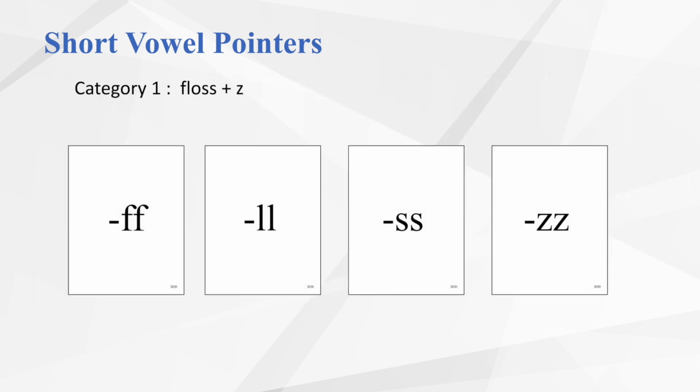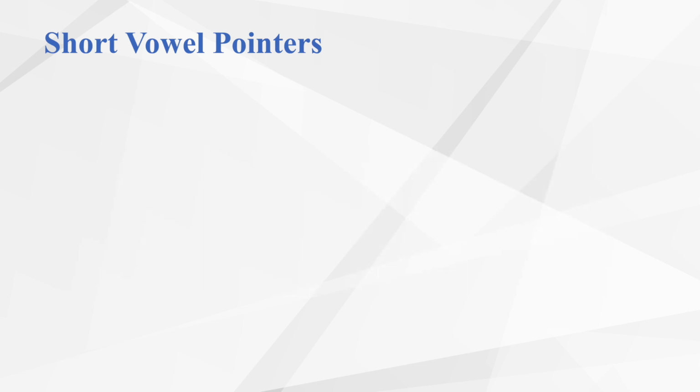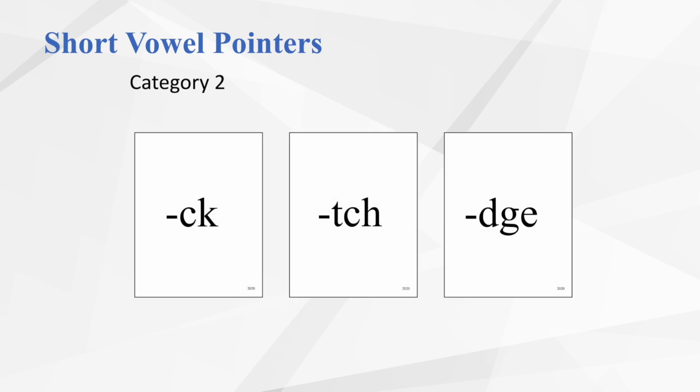Category 1 goes by the mnemonic floss, or some people call it floss plus Z. This includes the patterns FF, LL, SS, and if you choose to include it, ZZ. Category 2 doesn't have a name and includes the cards CK, TCH, and DGE.